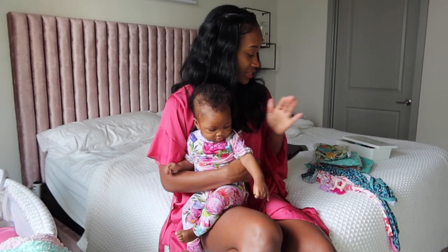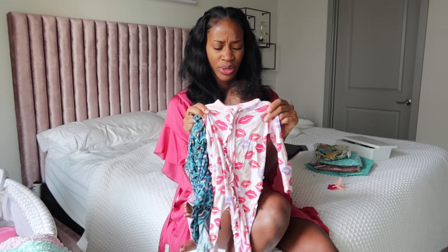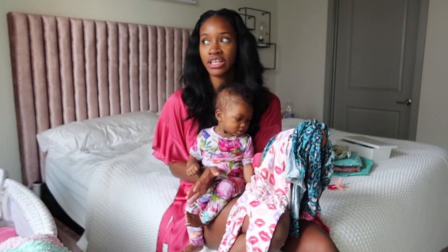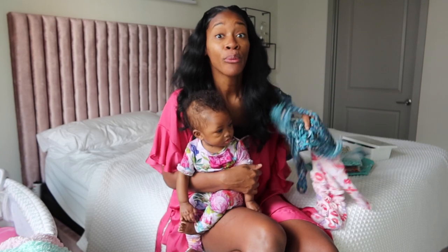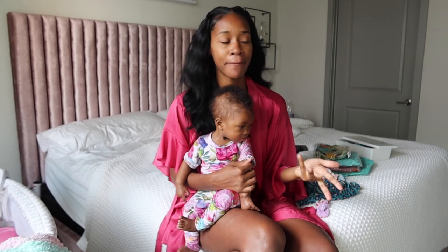Now granted, I'm gonna show y'all the outfits that I got. So I did get this outfit from Saks, and I got these two from Saks, which were on sale for maybe about $24 or something like that, or $21. And then this one was regular price. I think it was maybe like 30 something dollars, which is a little bit pricey for pajamas, but with room to grow, it makes it worth it.